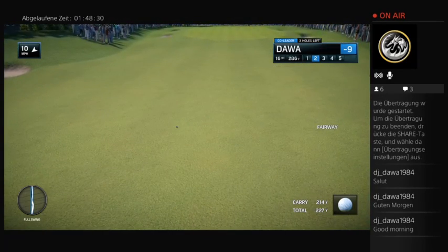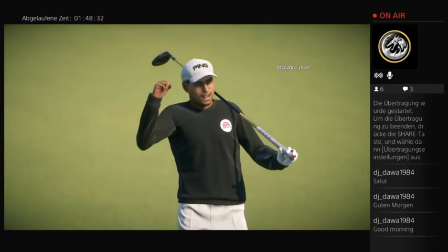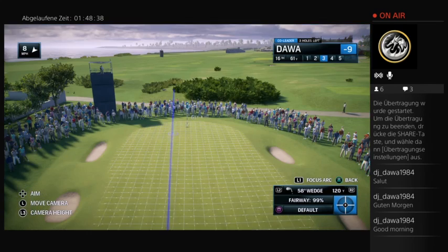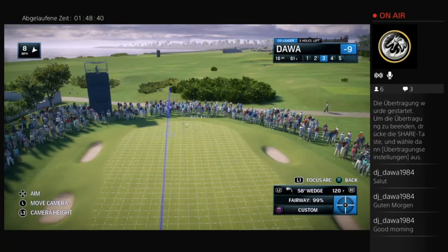So from the rough back to the fairway, that's the right way to go. Yeah, didn't take the bait, and at least now he's only paying the price of a poor tee shot. Still got a good chance, though, of getting away with par.